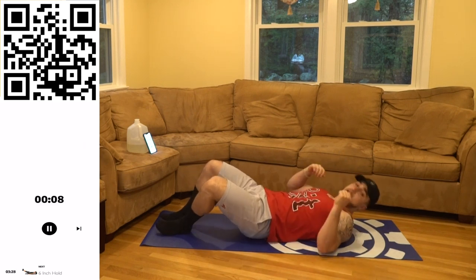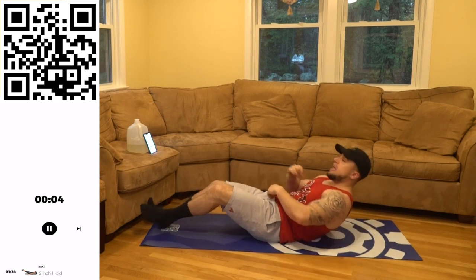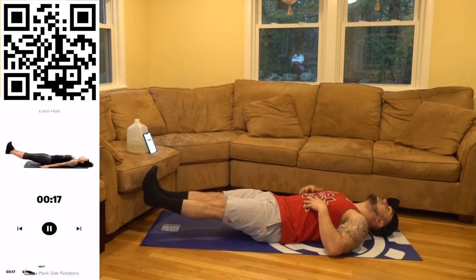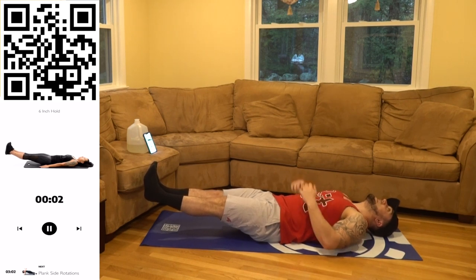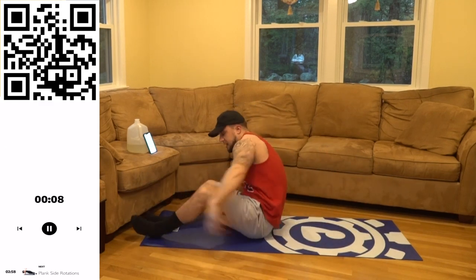We're going to the 6-inch hold now. Push your lower back into the ground. This is going to engage your abs way more optimally. Lower back, push down. Raise the legs up, 6 inches, and squeeze. Keep pushing that lower back down, squeeze that core. Hold it, aliens. Keep breathing, push yourself. 3, fight it. 2, 1, rest. Relax, we're going to the plank side rotation.